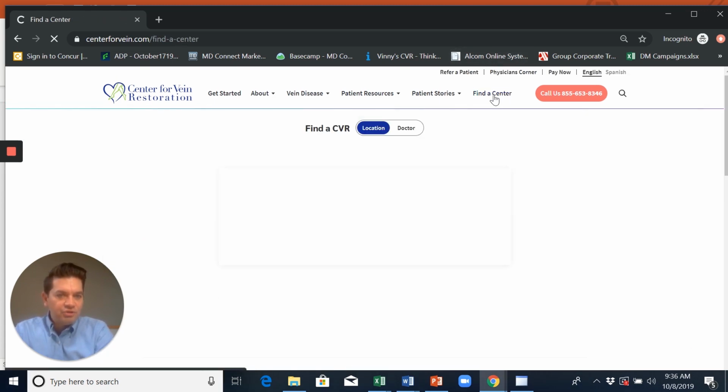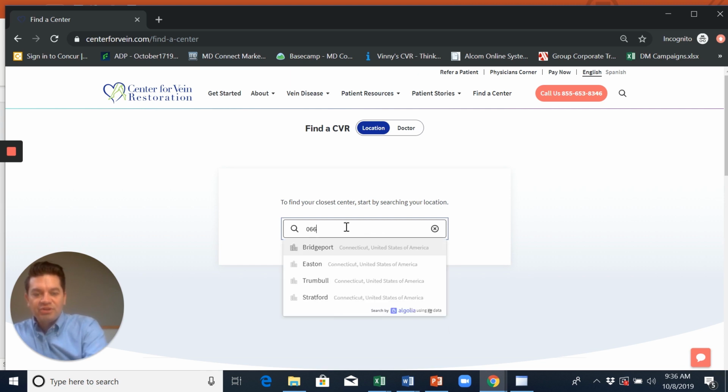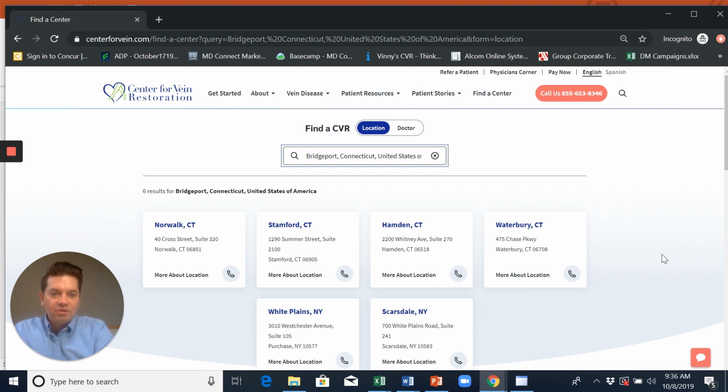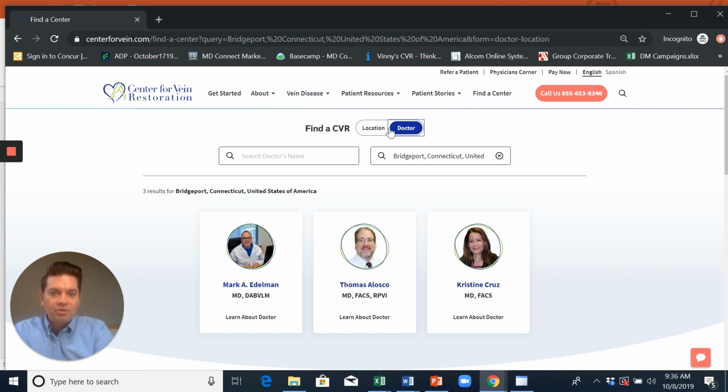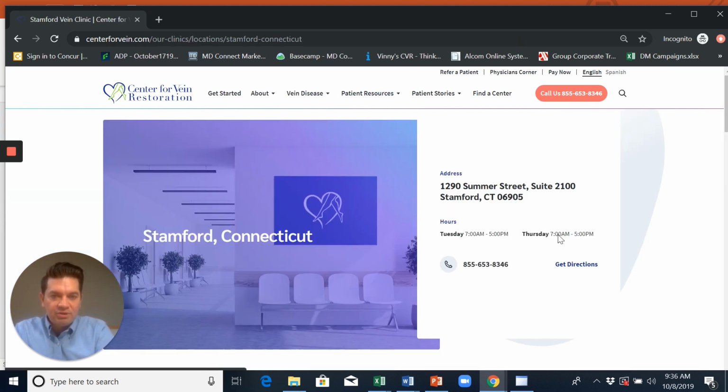A lot of folks use the Find a Center, especially in the call center. What we've done here is we really increased this experience. So as you type in a zip code, you'll now get locations 50 miles from that zip code to choose. And you can also toggle back and forth between location and doctor, and it'll show you the representative doctors at those locations as well. So I'm just going to take you through a quick location experience here.